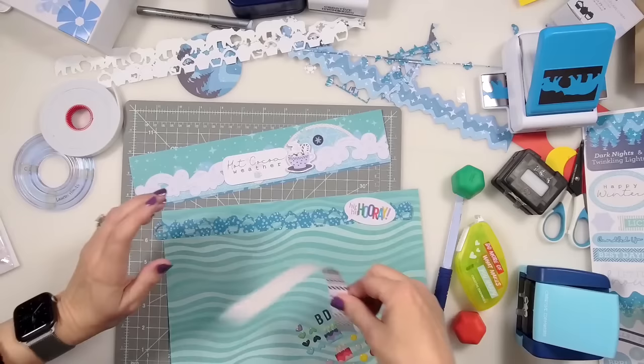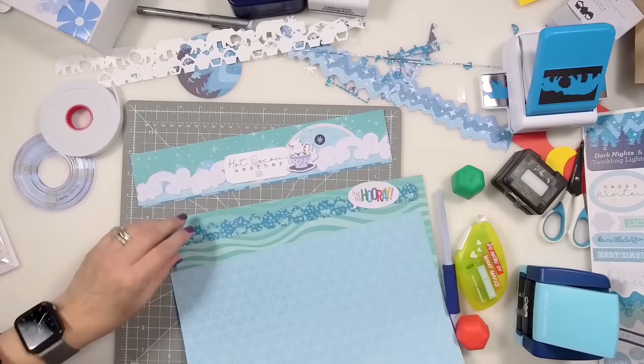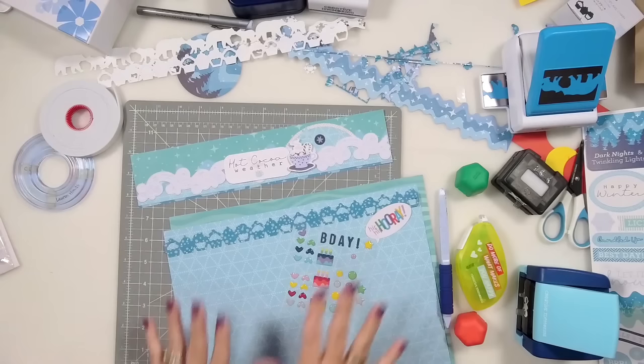Maybe this one right here. Bring in this pattern and this, especially for someone who likes blues and turquoises, and you've got all kinds of good stuff going on. Okay, so I'm going to stop there.